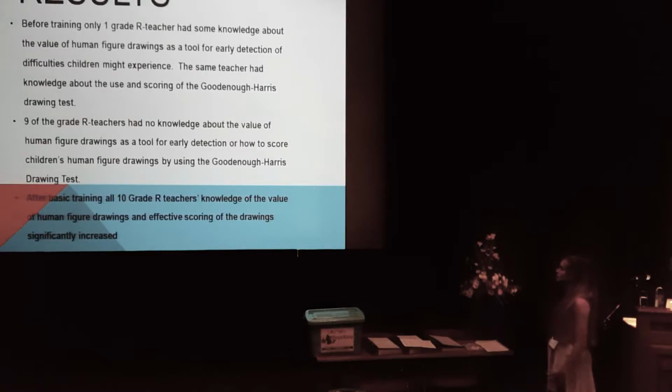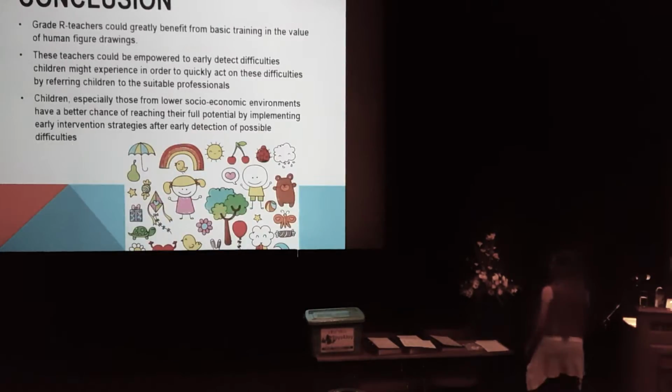The result is, before training, only 1 grade R teacher had some knowledge about the value of human figure drawings as a tool for early detection of difficulties children might experience. The same teacher had the knowledge about the use and scoring. None of the other teachers had any knowledge about the value of human figure drawings as a tool for early detection. But after the basic training, all 10 grade R teachers' knowledge of the value of human figure drawings and effective scoring of drawings significantly increased.